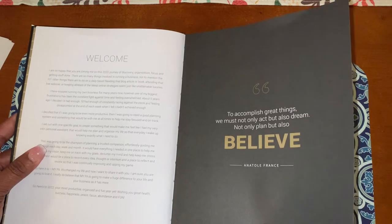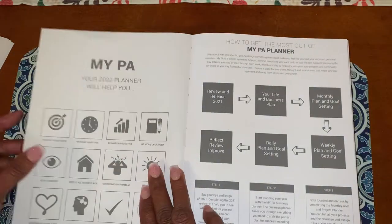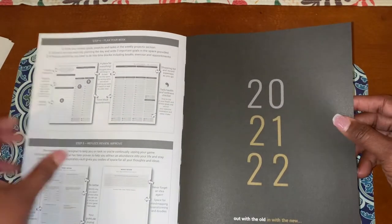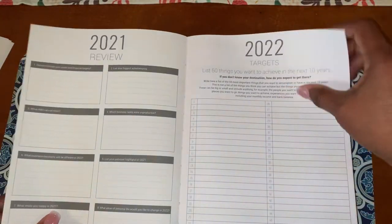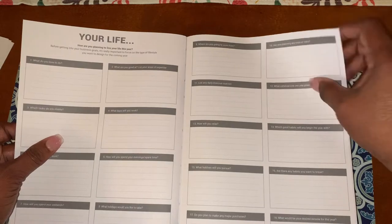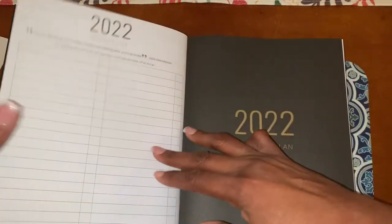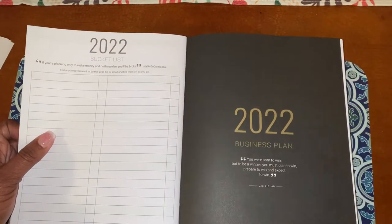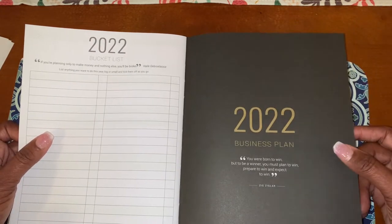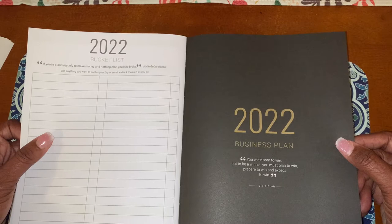I really just want to get to the meat of it because you've got to see these weeklies, you've got to see the monthly and see everything that's included in this planner. So this is just the overview of my PA planner. Okay, I love this. It's just beautiful. Your 2021 review, your 2022 targets in your my PA planner. It's got a lot of prompting questions in here for goal setting. So if you're trying to do goal setting for your business, this is a planner that will encompass everything. Okay. I just was like, oh man. Because I'll be honest with you, I have three planners for my business, for my YouTube channel that I had already gotten.